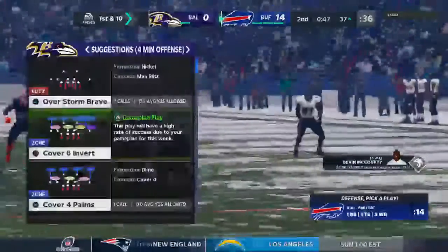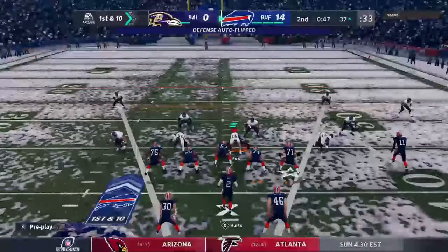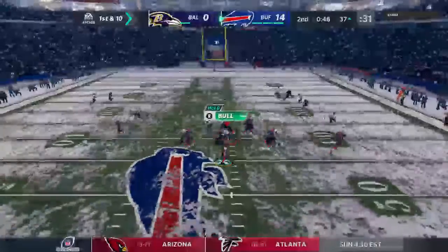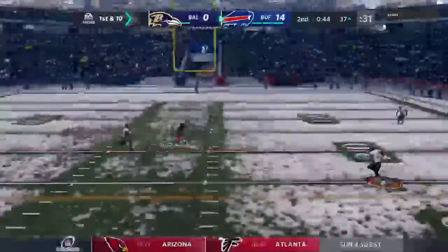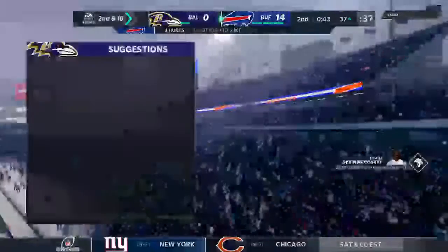You're trailing. You're trying to get points late in the half. I absolutely understand that. But remember, it's all about the ball. And without the ball, you can't get those points. They just turned it over. Now you've got to be careful, because that deficit can get a little bigger on the other side with that good field position they just took over with.